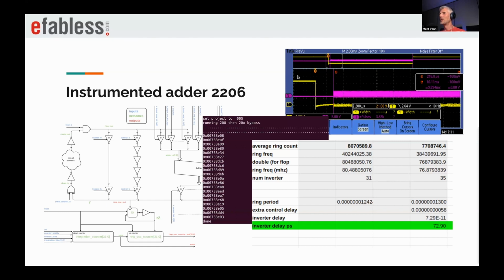So this picture up here on the top right shows the ring oscillator turning on, and we've got the 4th bit of the counter, which is the purple line here, oscillating. The serial port works, so I was able to write a serial instrumented test bench to run hundreds of loops and then get the averages. And then I was able to put all that into a spreadsheet.